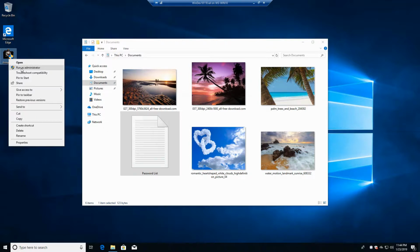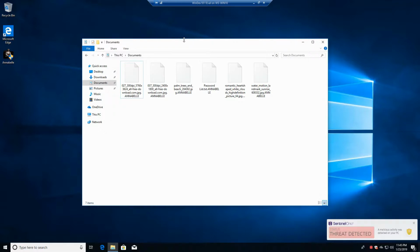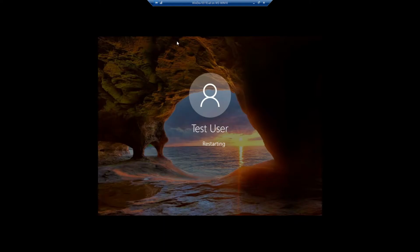Take a watch. Here you can see the files are starting to be encrypted. You'll see that there's a pop-up that will show up in the bottom right saying that you've got to change your user access control, and Sentinel1 has already detected the threat. This ransomware is actually pretty serious because it actually does reboot your computer, ensuring that there is absolutely nothing you can do until it comes back up and locks you out of your system completely.